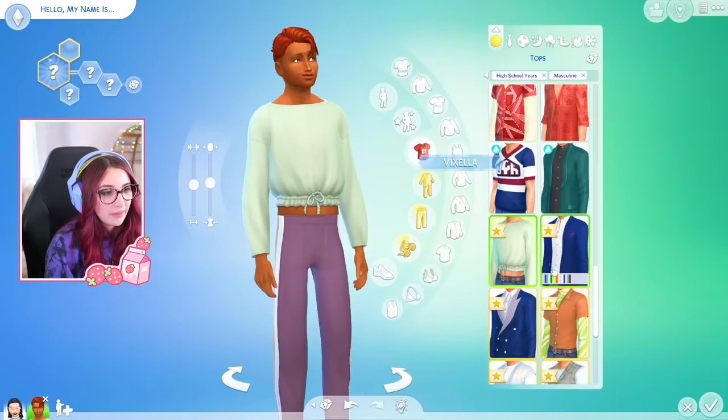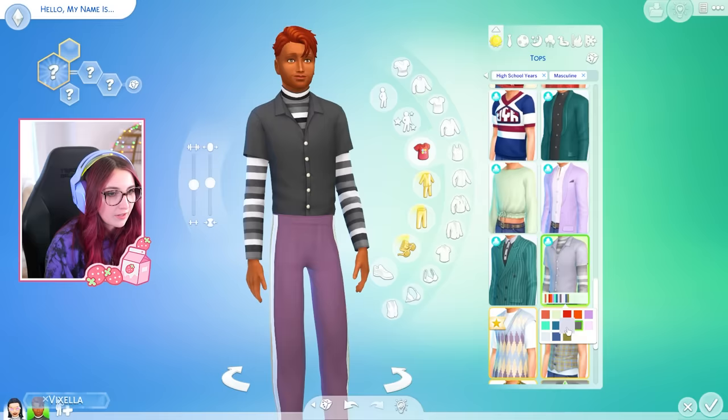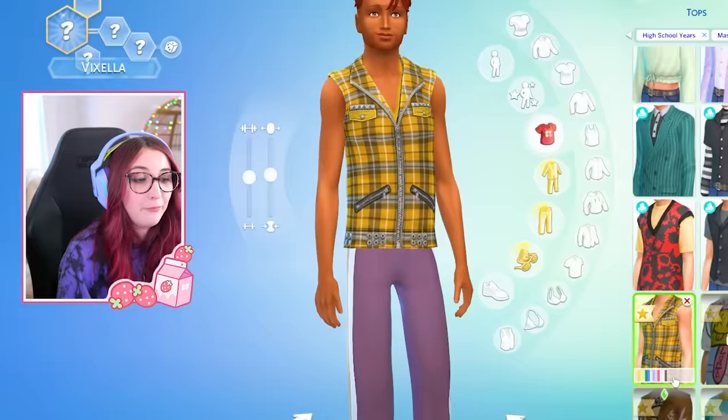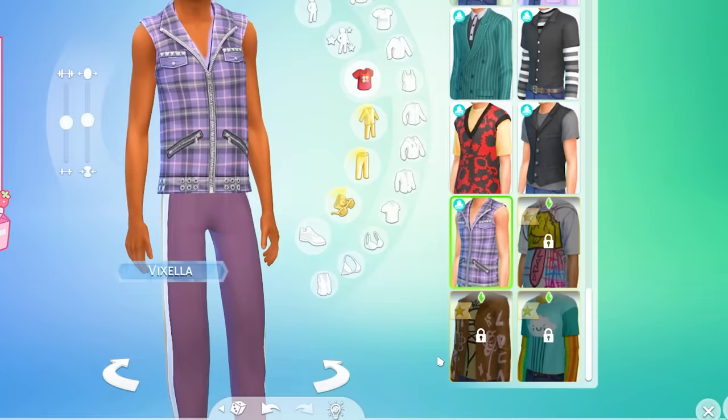They have this one as well. They've got this fancy one. Wow, that's fancy, fancy. Oh, this is cool. Again, I like the layering. I keep going towards that. We've got like a long sweater vest. That's cool. We've got this little guy, which I think is cute. And we've got the sleeveless vest, classic. And a couple things you can get from the thrift store.